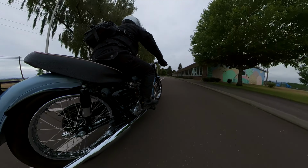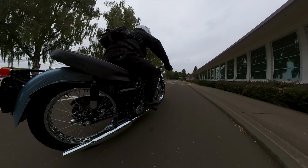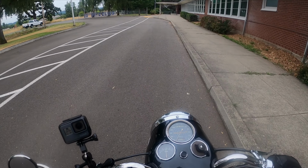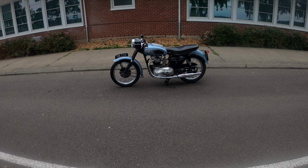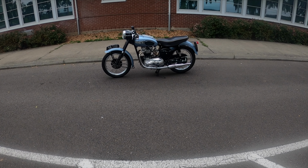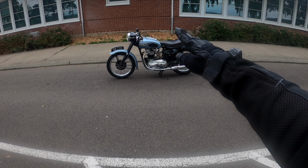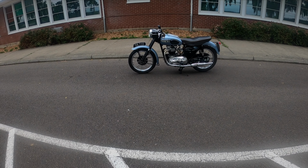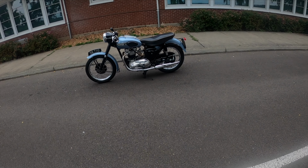Do my usual pit stop just to check everything's okay. Gosh, that's a pretty looking bike, isn't it? I love the colour, I love the seat, I like the way it bends up like that. BSA's was similar as well. Okay, let's get moving.